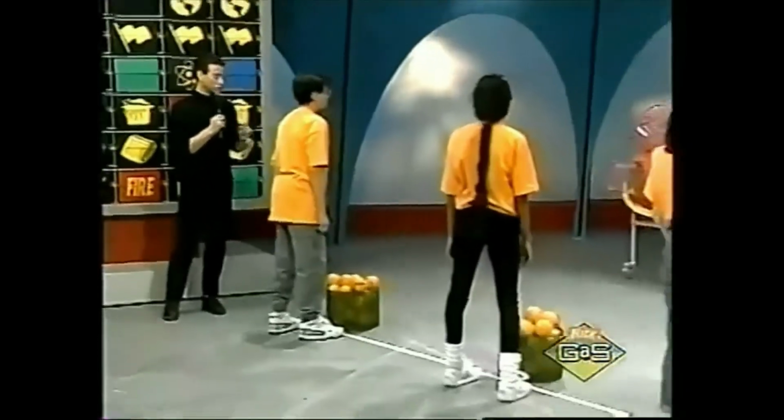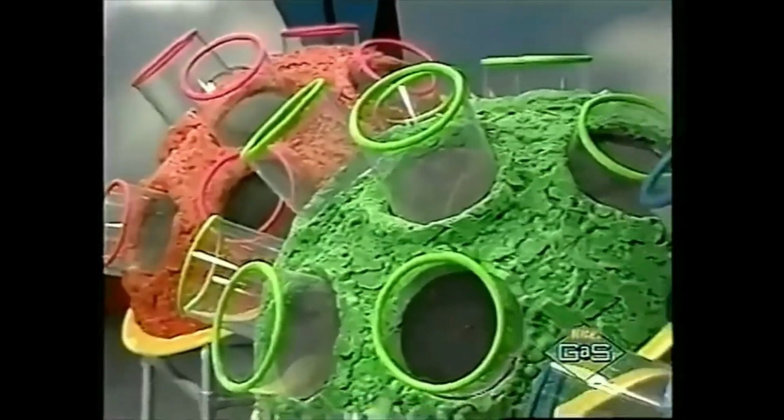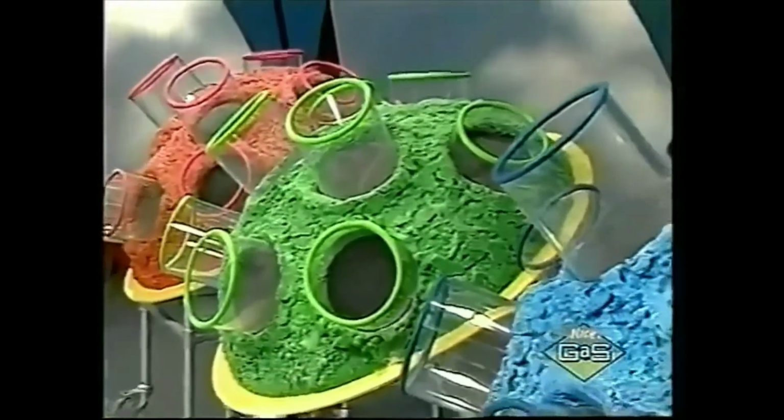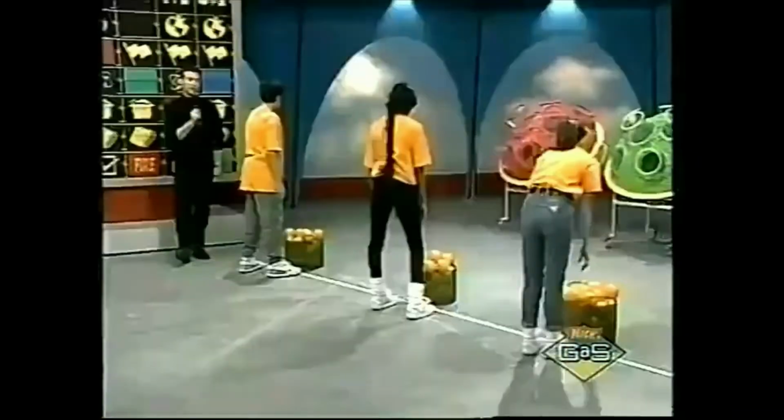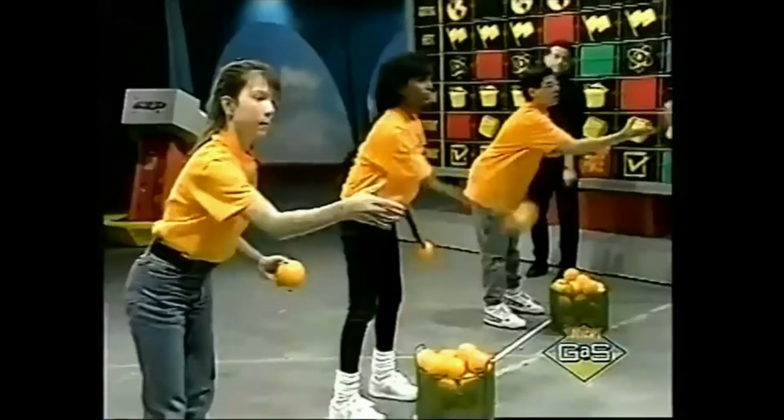First person who can get two balls to stay in the cylindrical chambers will be the winner. The other two people must compete for second and third places. When we're all finished, stay right where you are, and I will move you back into position, okay? On your mark, get set, go!